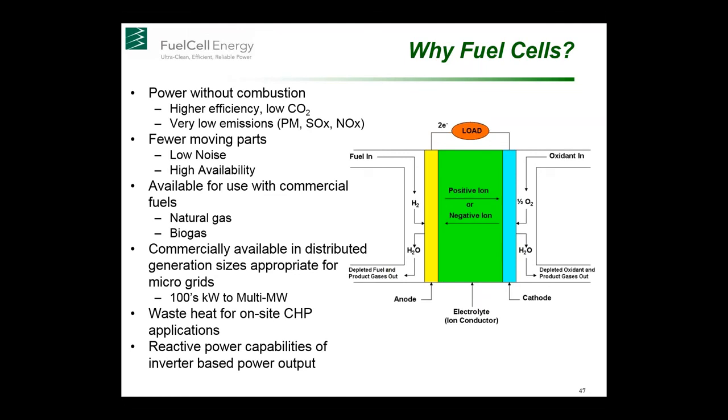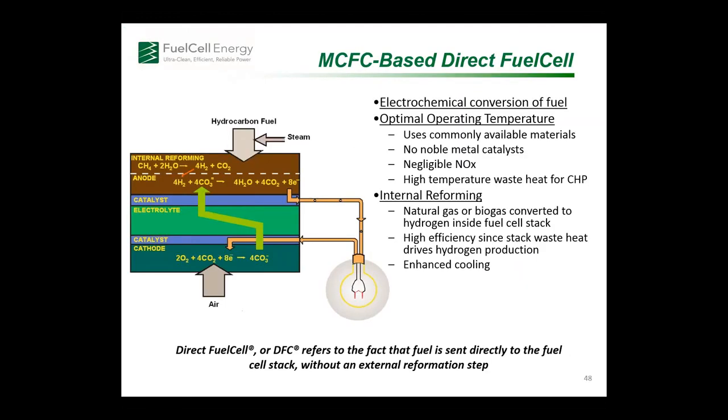The vast majority of them are deployed in CHP applications where the waste heat is utilized. In particular, the type of fuel cell that we make, high temperature fuel cells, are really good for combined heat and power applications. The other aspect of it is our output is direct current power. It is converted to alternating current power with inverter systems, not unlike what are used on solar systems. Those inverter systems have some benefits associated with reactive power capabilities and different tricks you can do when you're running an inverter. The next slide talks a little bit about the specific chemistry of the carbonate fuel cell.